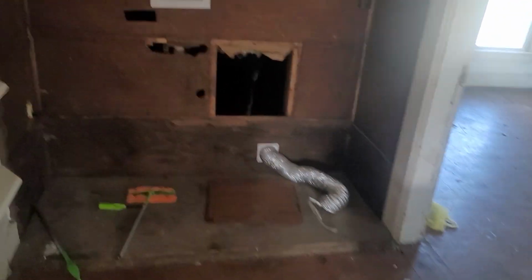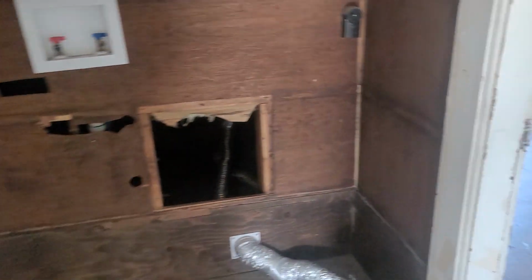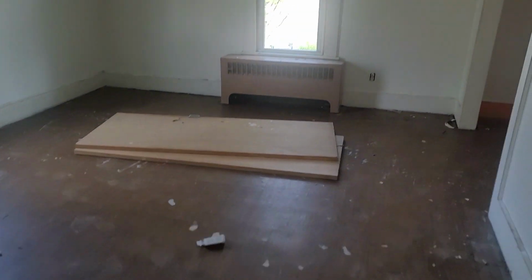Somebody started it. I mean, they had some big ideas. Here's where they got the washer and dryer hookup set up. Walk into one of the bedrooms here. So, this is in front of the house.